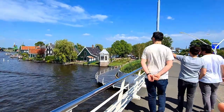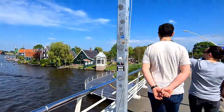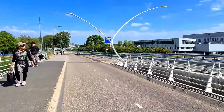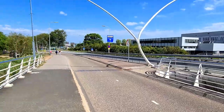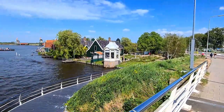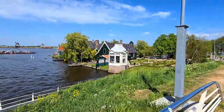You know, this small village has 7 museums inside. In this small area, they have 7 museums. Really? But small museums. One of them is, for example, the Albert Einstein Museum. It's also expensive. What is this little house? That is also another museum, this small one.